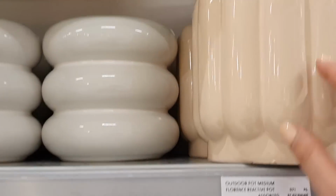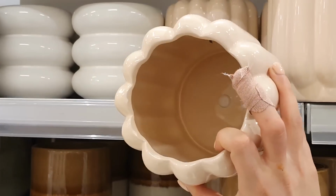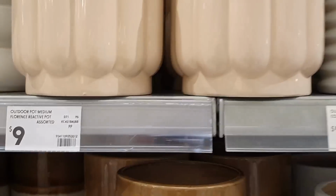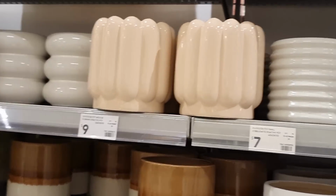Now guys, I just about lost it when I saw this pink hot dog vase. I say that because as soon as I saw it, I just thought, hot dogs. It's so unique and it's so weird. I just absolutely am obsessed with it. It's that kind of 60s vibe, but also very contemporary in that pale pink color. I just absolutely adore this pot.